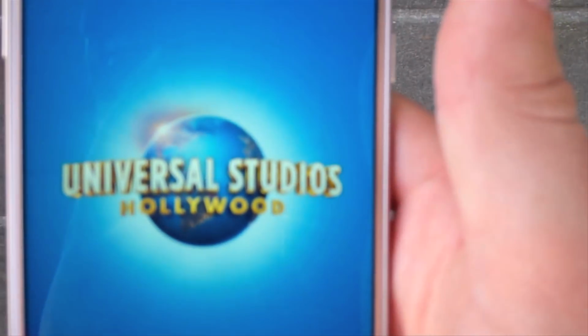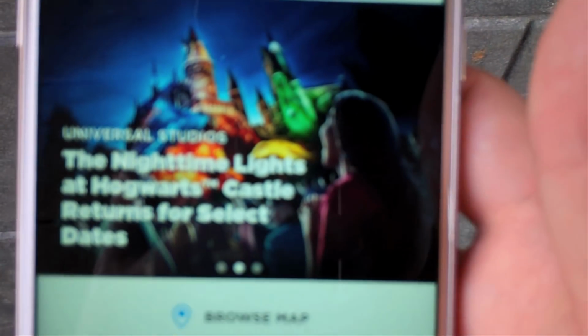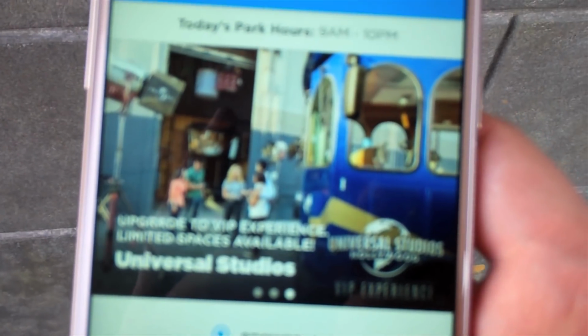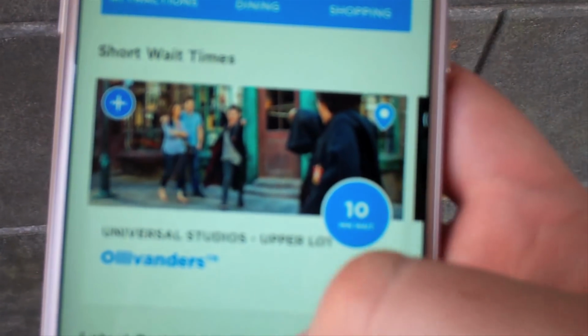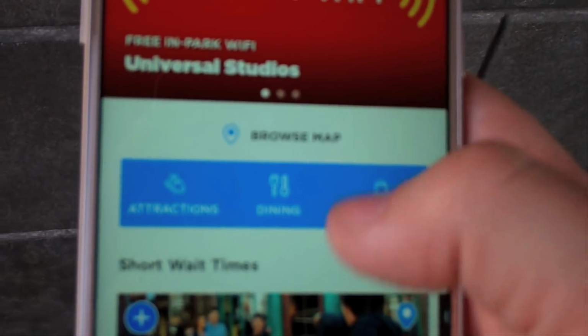By the way, folks, as a little pro tip, download the Universal Studios Hollywood app. As you can see, it shows the park hours. Look at that, it has advertisements. That's nighttime lights at Hogwarts, the VIP experience. There are show times right here. It's a really good app to have.